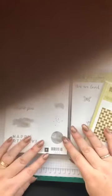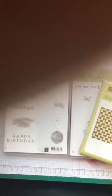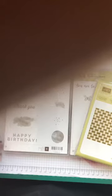If you didn't catch me about 20 minutes, half an hour ago, I shared my box and card that I'd made for my mum. But you'd have to go back and watch that. My copies of the new celebration items that are going to be launched on the 16th of February have just arrived, so I thought I'd come and share them with you.